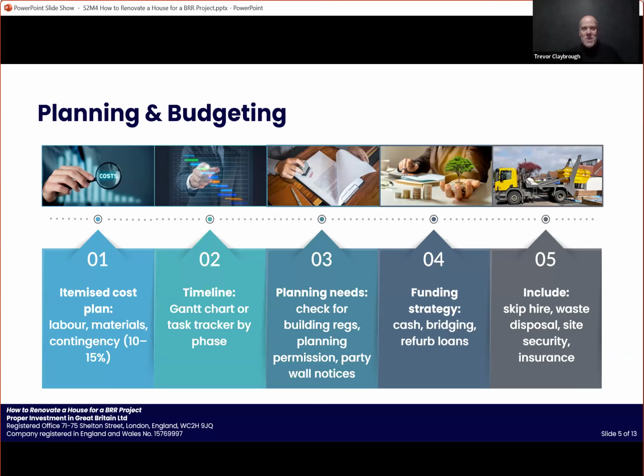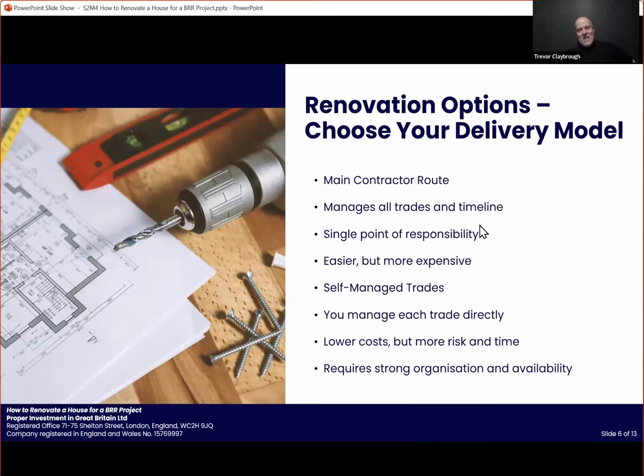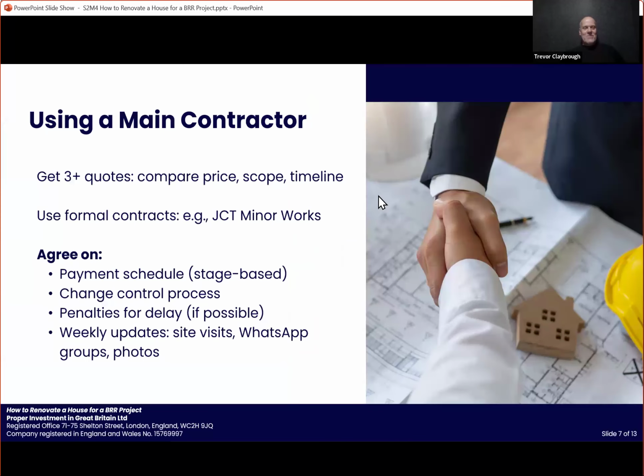I'll move on, and we probably cover most of everything anyway. These are just a few more details. So choose the delivery model: main contractor route or self-managed route. Using a main contractor is standard, but get a few quotes and compare.